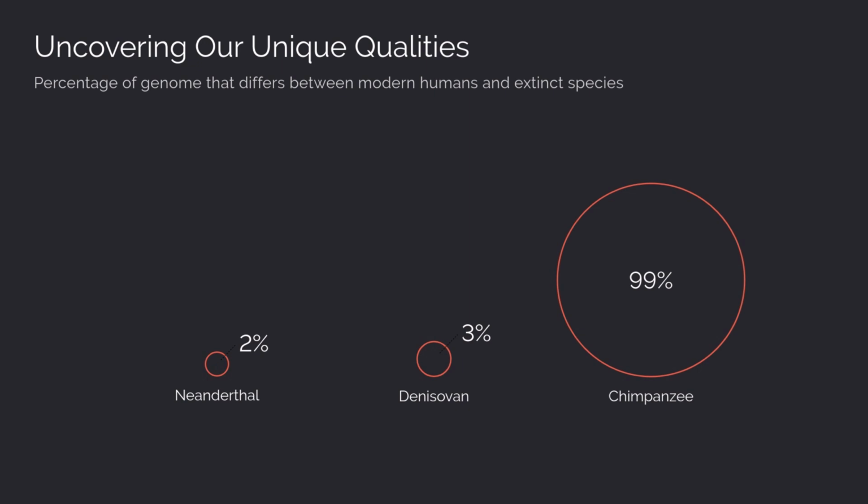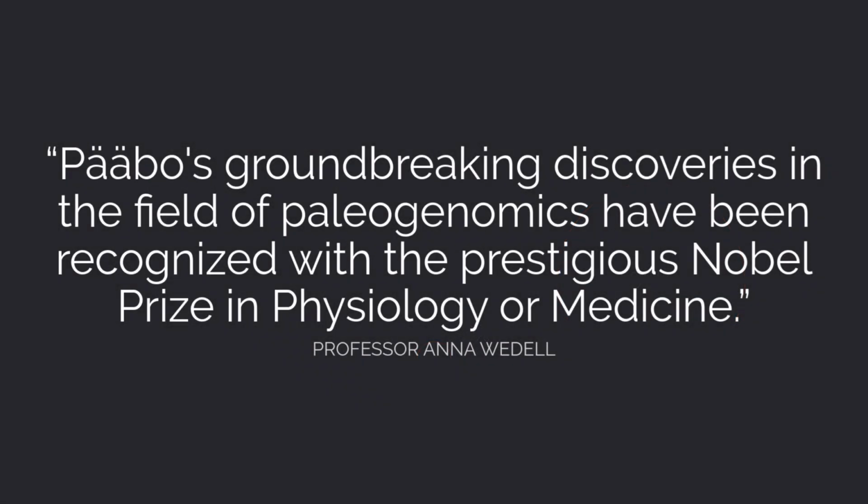Well, for one thing, it could revolutionize how we treat diseases. If we understand how those Neanderthal or Denisovan genes are affecting us today, we might be able to design new drugs or therapies that are more effective, personalized medicine. So it's not just about looking back, it's about using that knowledge to improve our lives right now.